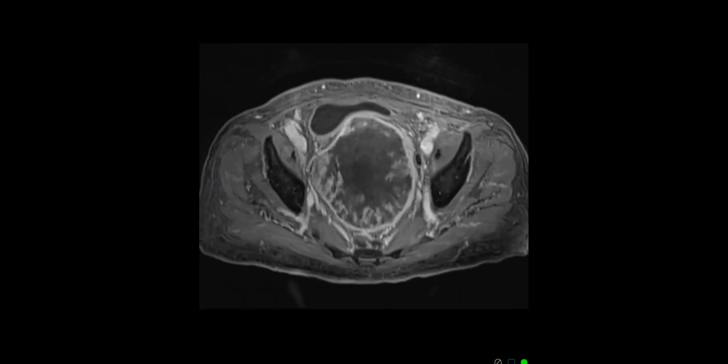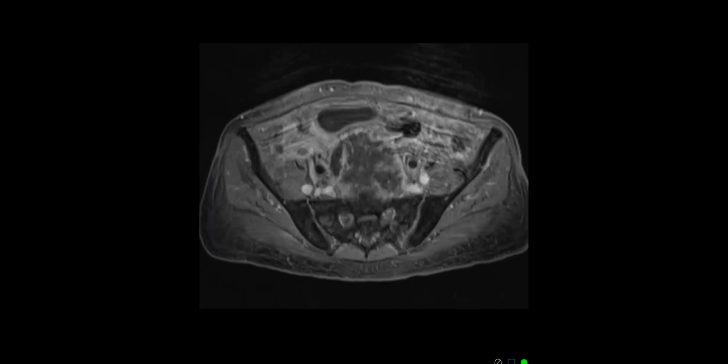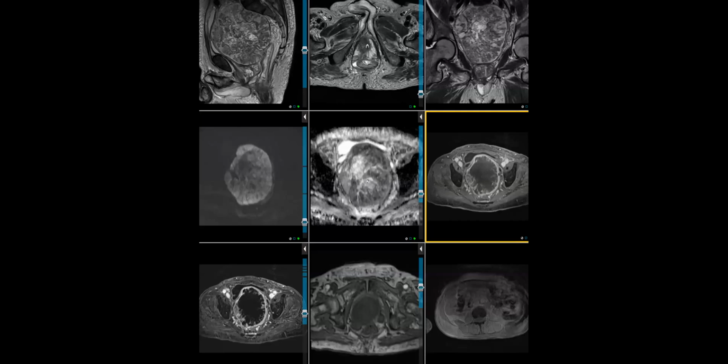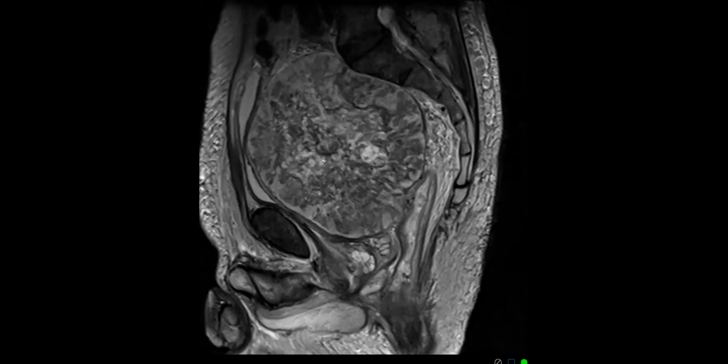It's so big, it's hard to tell. I guess that's in the differential. Plus, with this size, it would be hard to tell where it's arising from. We know it's displacing everything, but can we be sure it's arising from one particular organ? It's too large now. Yeah, I think that's one of the teaching points.